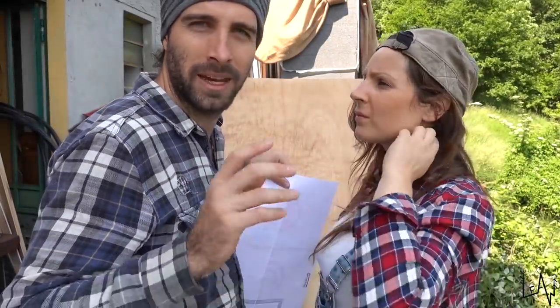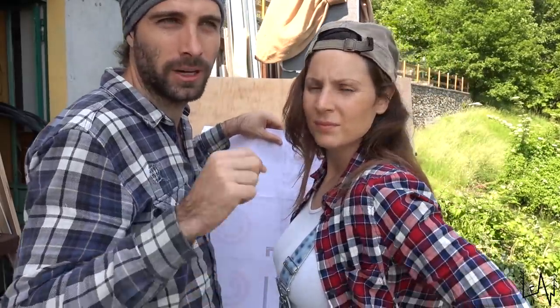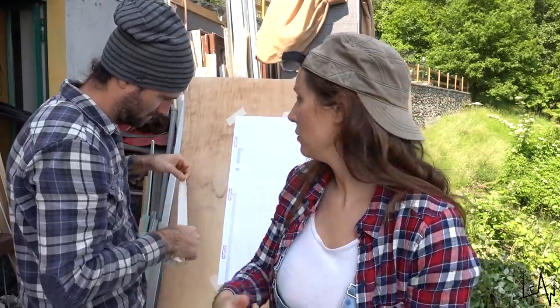Okay guys, we are in the process of taking measurements and making a plan. So first of all, we will draw all the room so we can make a plan. We don't know exactly how we want the room to become, but as Luca said, with the measurements you can have a better idea of what it will be. And when you have all the measurements, you are able to know how much material you need.